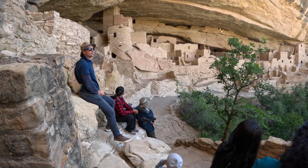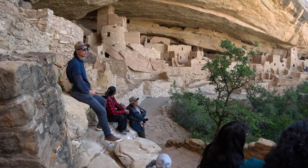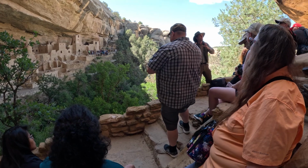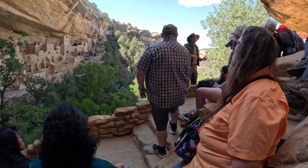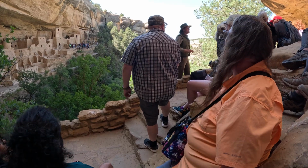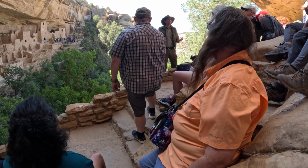You know, in order to understand Cliff Palace, we have to go back in time a little bit. Is everyone here aware that Pueblo people were only living here in these cliff alcoves for about 100 years? Yeah. There's a much larger history. And that history goes back quite a ways. Can you guys hear me down there all right? All right, good. You know, that history goes back quite a ways. We have evidence that people were on this landscape thousands of years ago.